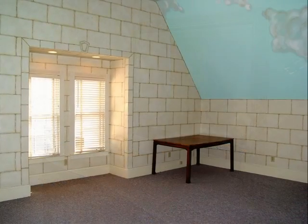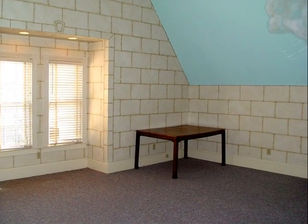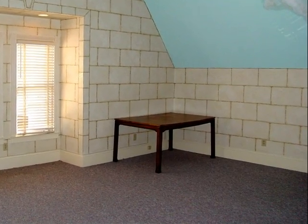If you need a fourth bedroom, home office, or entertainment area, this bonus room is a perfect fit. It even has direct access to a bath.